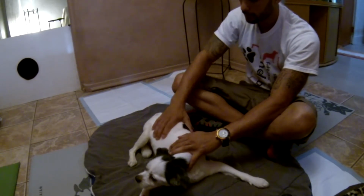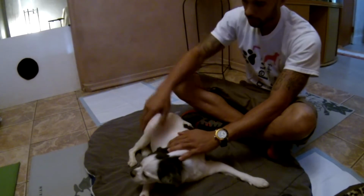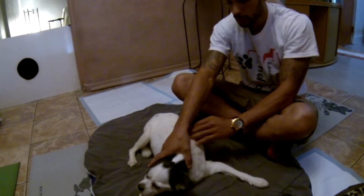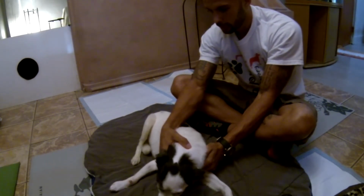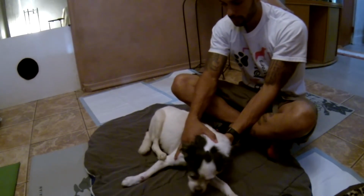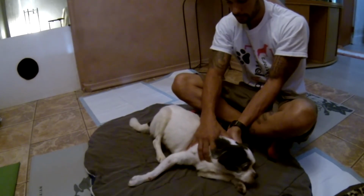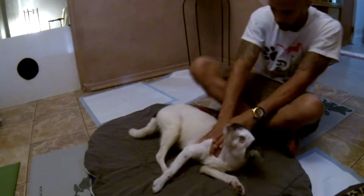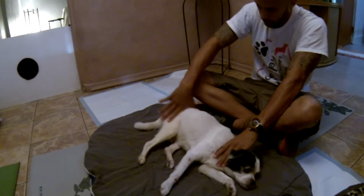Have him feel relaxed here, just touching him, soft legs, just so he's comfortable. Then, little by little, slowly let him lay down, still touching him up there. And then obviously, once you get him in this position, just hold him here and then just pat him like this.